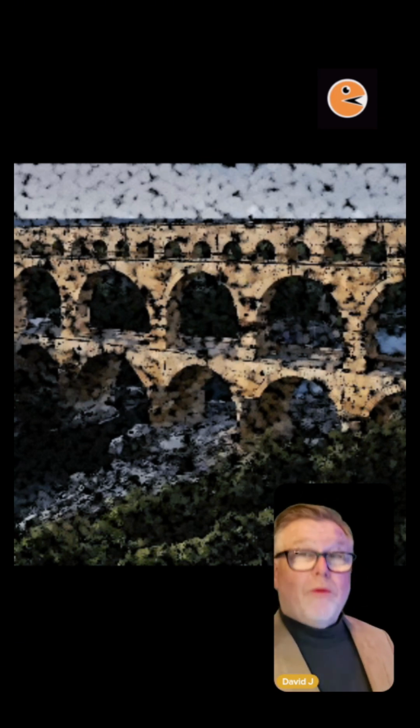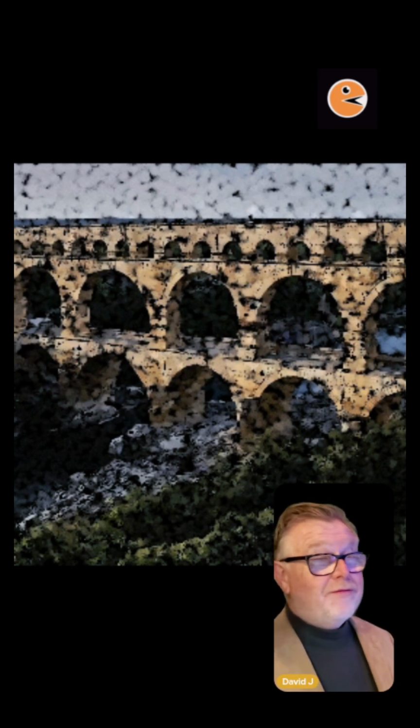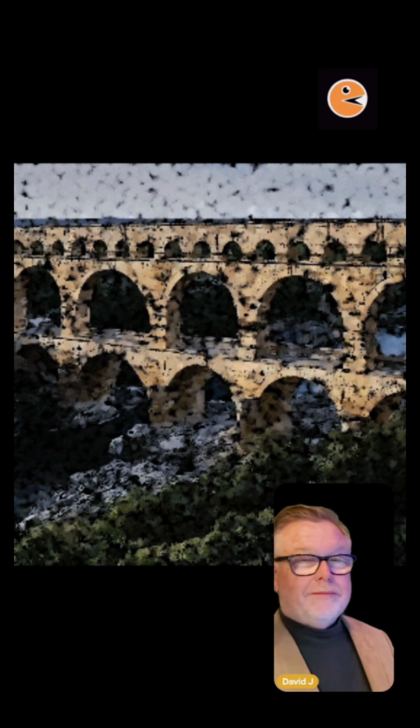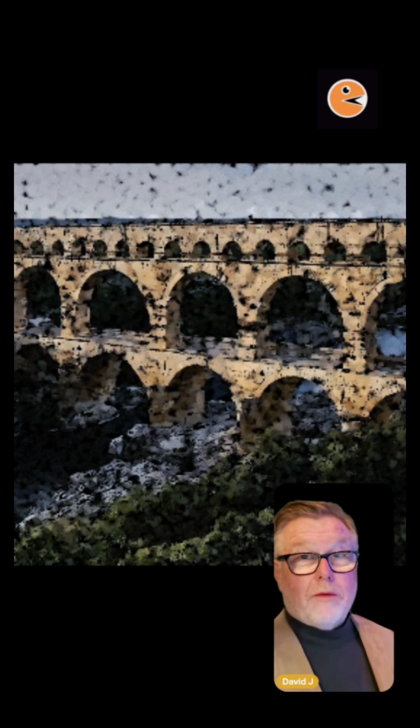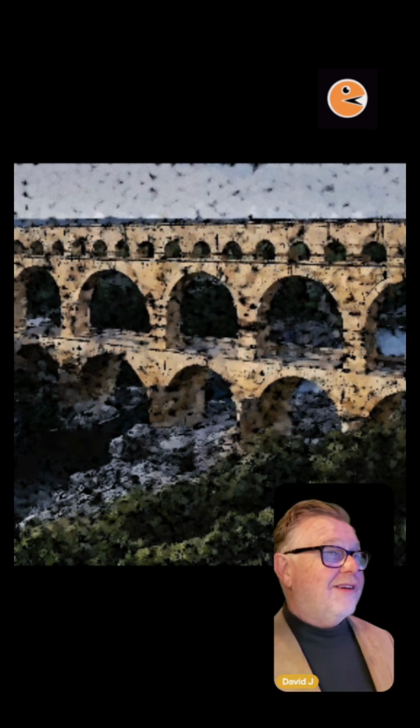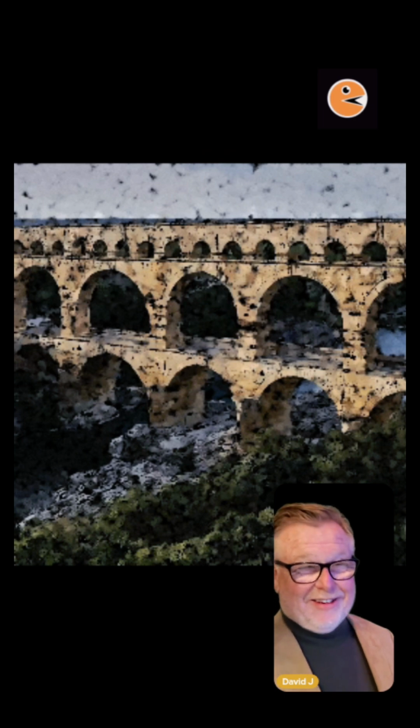Anybody know where this is or what this is? It's in France. It's Roman. What is it? First of all, I told you what it was. It's an aqueduct, right? Who knows what this is?